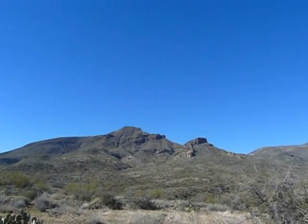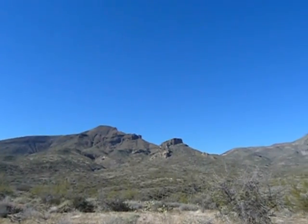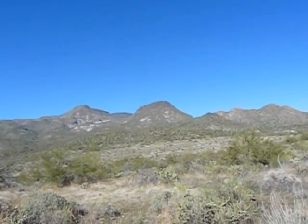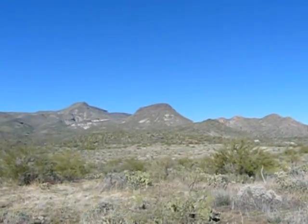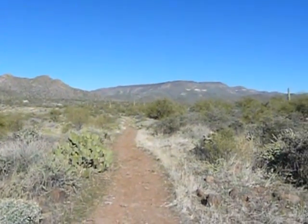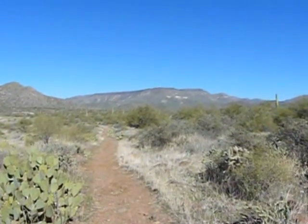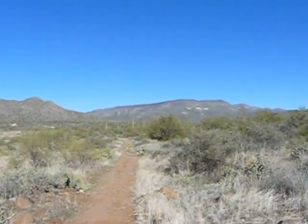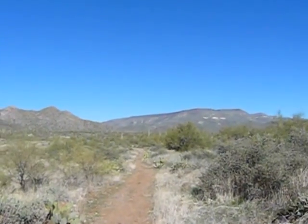And behind that fortress in front of you, it's called the fortress. And then in front of you here are Black Mesa and Sugarloaf. Sugarloaf is the one in front, Black Mesa in back. And we're heading toward the Spur Cross main recreation area, where a lot of the casual hikers like myself used to do all of our hiking, or a lot of our hiking.